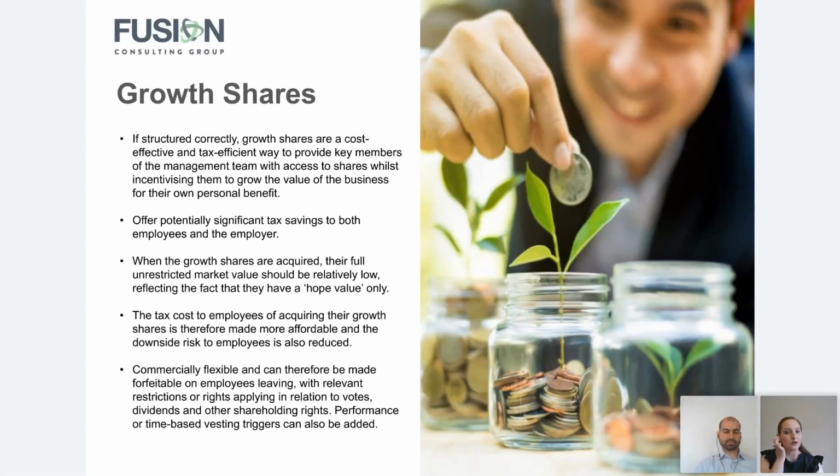We're going to move on to growth shares. Growth shares, if structured correctly, are a cost-effective and tax-efficient way to provide key members of the management team with access to shares while incentivizing them to grow the value of the business for their own personal benefit. It offers significant tax savings to both the employee and the employer.